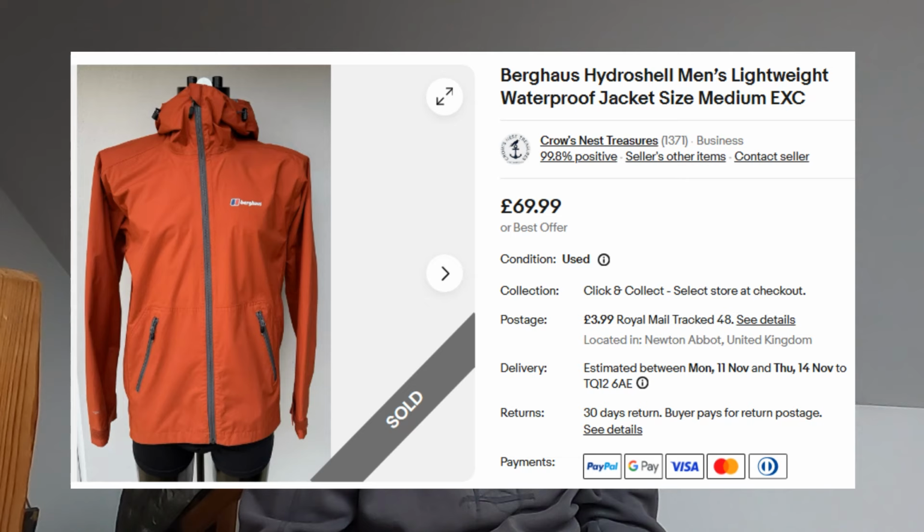Got another free listing. Just a Berghaus Hydra Shell, so a lightweight waterproof jacket. A bit like that Rab one, but obviously not quite as good. Even so, £60 plus postage, and I paid £8 for this from a local charity shop. So yeah, super happy with that. Again, no fees. It's fantastic.